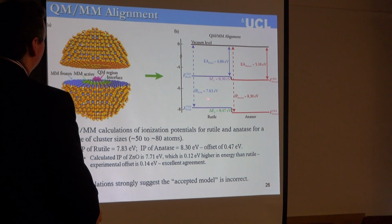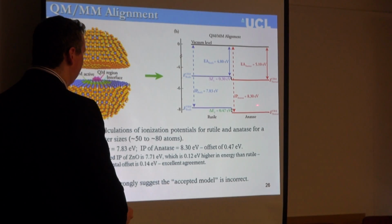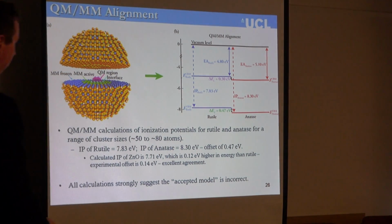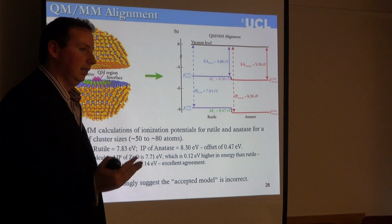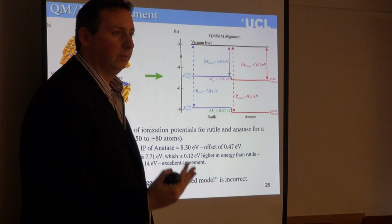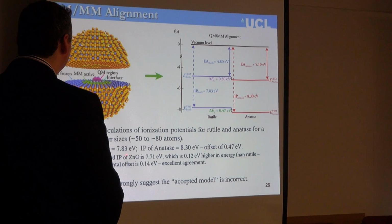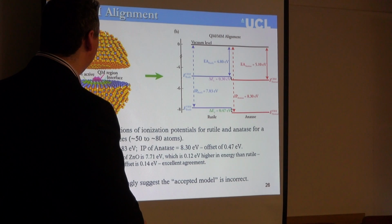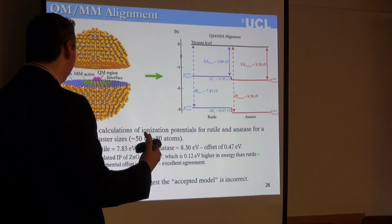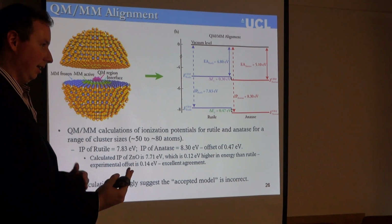Quickly, we found out that the ionization potential we calculated for rutile was 7.83, and the ionization potential we calculated for anatase was 8.3. So an offset of 0.47 eV. So this was consistent. We did this on a range of cluster sizes, and we didn't get any change in the offset. So this is the offset we're getting from first principles. We're kind of happy with this because we calculated the ionization potential of zinc oxide as 7.71, which is 0.12 eV higher than rutile, which we calculated here. And the experimental offset that's seen is 0.14. So we're getting numbers that make sense.